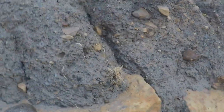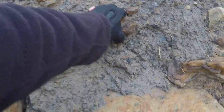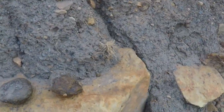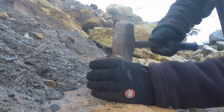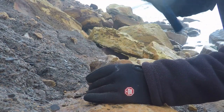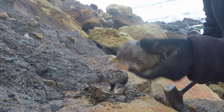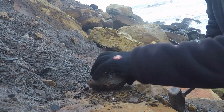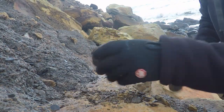It should do it. Oh, that looks interesting as well. A bit flat, but we'll have a look at that as well. Look at this rubbishy one first. This one looks like it could have a jet or something in it.